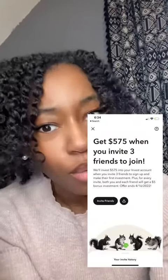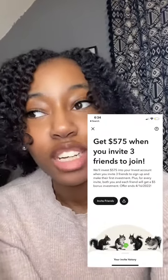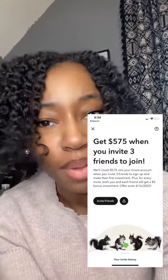But this is the crazy part. Acorns is willing to pay you $575 just to invite 3 people to their platform. 3 friends, 3 cousins, 3 aunts, 3 siblings, who cares?